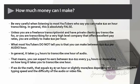Some people might be making $10 an hour if they are really fast typers and they have really easy files that they're transcribing. But anyone who's telling you you're going to make $25 an hour consistently transcribing, they're not telling you the truth, okay? Unless you have some private clients who are paying you that much money, this is a lower end paid job, especially for all of these different beginner transcription platforms.